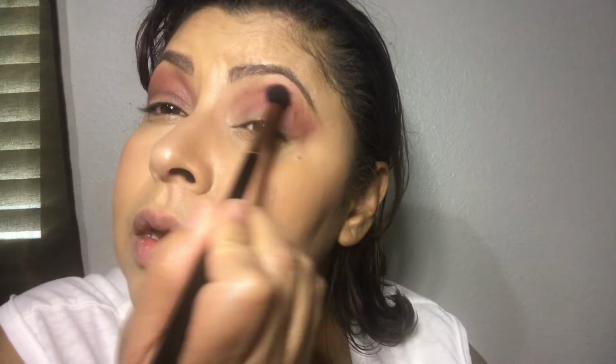This color here is pigmented enough that you don't have to apply a lot, depending on how dark you want your transition area. Today I wanted a little bit on the darker tone for me. You can see I did apply the color all through my crease and on top, as close as possible to the brow bone, but not too much. Not all the way up to the brow bone, but I am liking this color.